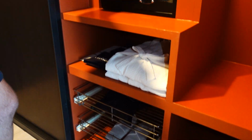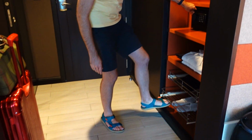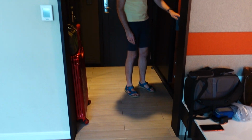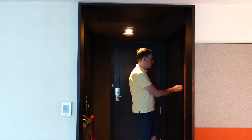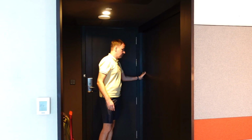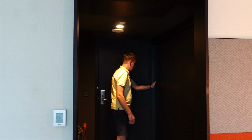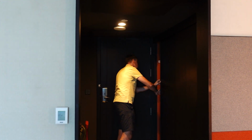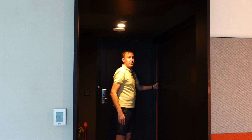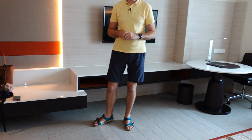The closet has dedicated trays for shoes or slippers. It has robes, a big safety box, and of course space for your clothes. Oh, and on the other side there is just ironing equipment. The room itself has a spacious area for bags. You can put even a bigger suitcase here.